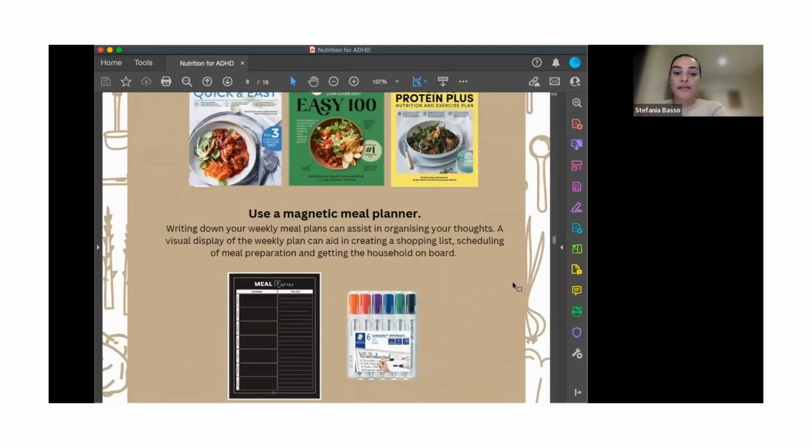Secondly is using what I call a magnetic meal planner. I say that because if you write it down in a book, close it, it's lost forever. We rarely go back to it. So having a meal plan stuck on a fridge, even just to jot down really basic ideas. Again, like the recipes, it doesn't have to be a complete week that's been planned and mapped out. It's just chucking on some ideas to give even the week some sort of structure and flow.